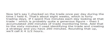Now let's say I checked on the trade once per day during the time I held it. That's about 8 weeks, which is 40 trading days. If I spent 5 minutes each day looking at that trade, which is probably quite a generous figure, then I accumulated 200 minutes of trade monitoring time. Add that to the 60 minutes I used identifying the trade and creating a strategy, and you have 260 minutes. Rounding that up, we'll call it 4.5 hours.